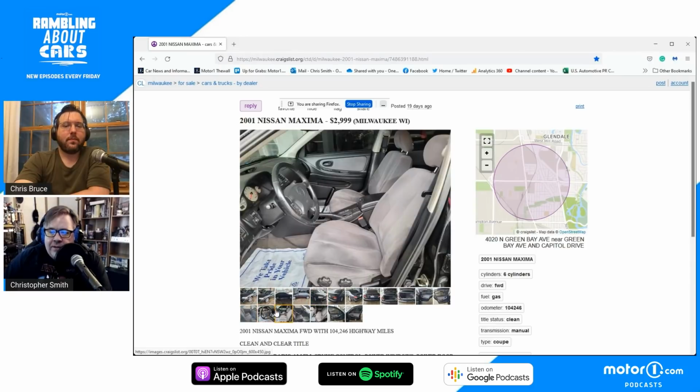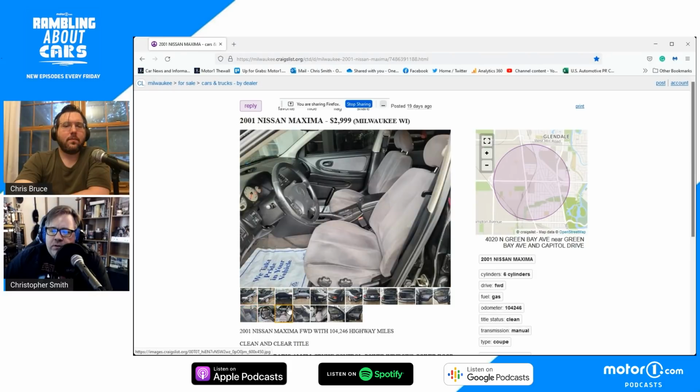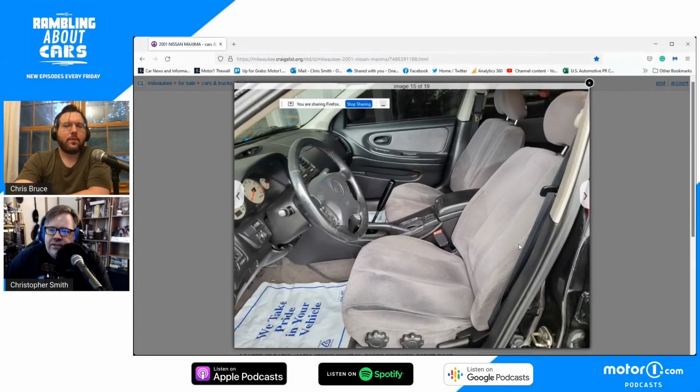$2,999. And we got to take a moment here. Let me bring up this picture. Darn it. Bring up this picture. Let's talk about that shifter. Oh, is that what that looks like, the tail end of a Maglite that they have fastened on there? That's like the ultimate long throw shifter. Yeah, that looks a little strange. And the seat does look a little bit worn.